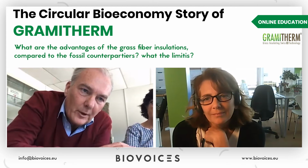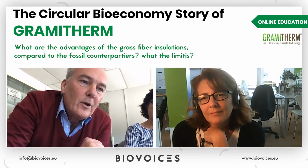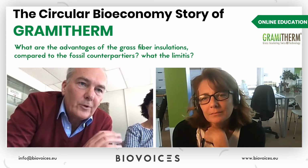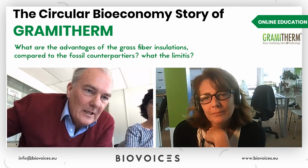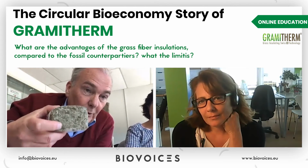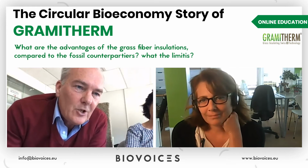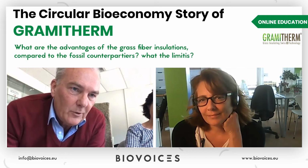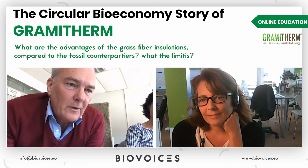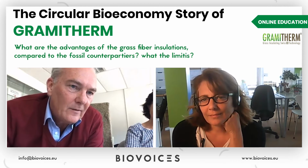So you have a liquid part, the grass juice, and we use this for the biogas station. We use the liquid as an energy booster for the biogas. And because we need only the solid part, the grass fibers, to dry, for the drying process we use the energy coming from the biogas. So the grey energy to produce Gramitherm and the grass fiber is very low because of the technology and because of good valorization of the grass juice, giving us a competitive advantage in this point.